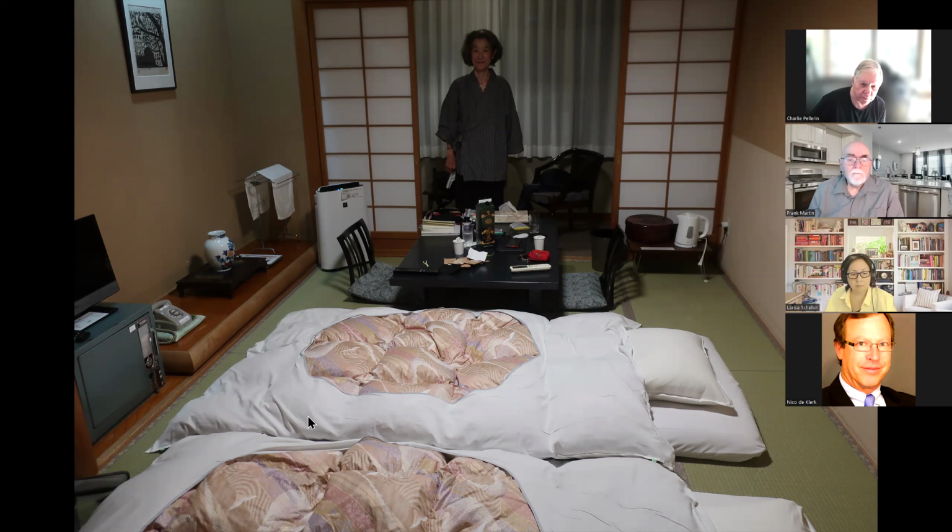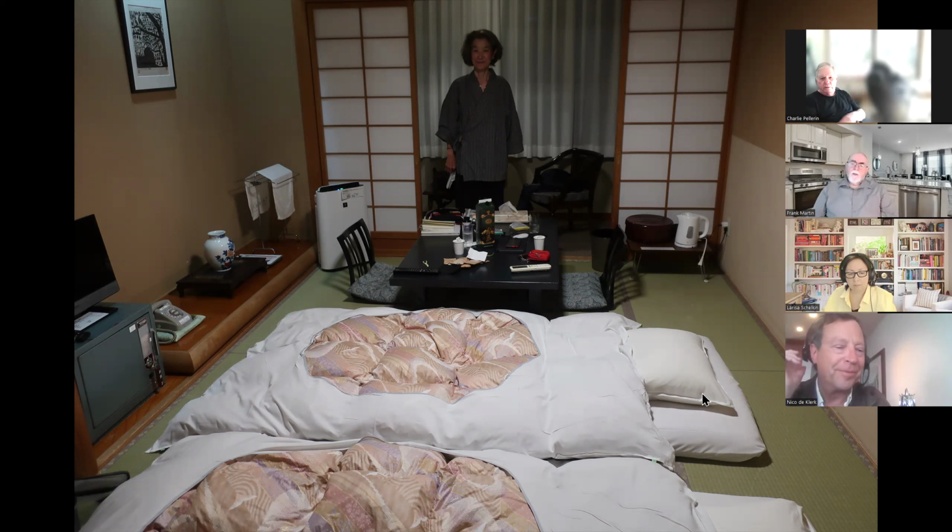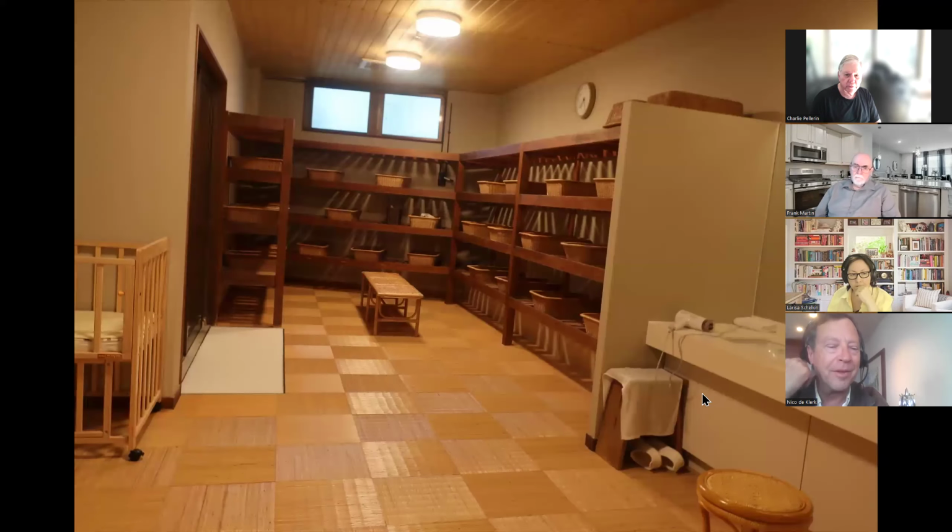This one has a little safe here. And here's our bedding. This was put out while we were at dinner. When they know you're at dinner, they come up and sort of silently do this, and in the morning you just roll it up out of the way and they take care of it.